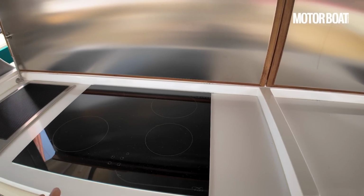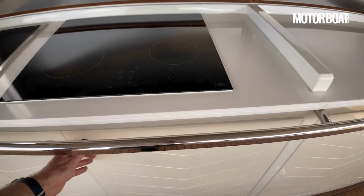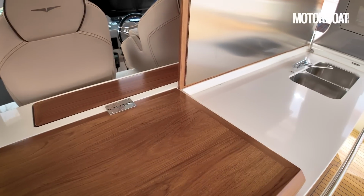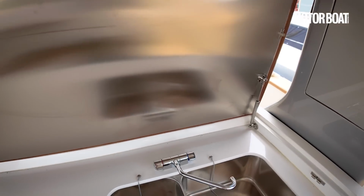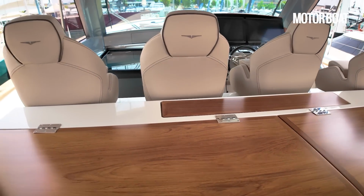Full induction hob and grill. We've got fridges and freezers underneath. And there's one more thing here. There's an extra little detail which you might not expect on a boat of this kind of traditional design. And that is a high-low TV.